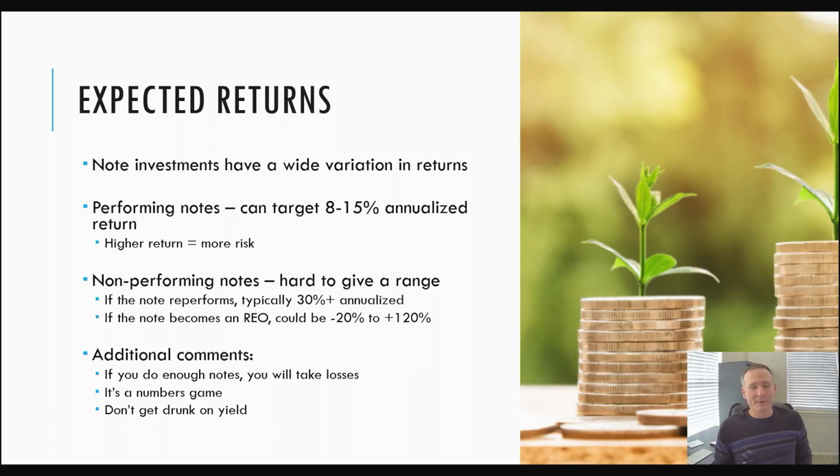Now, if you go into non-performing notes, this is where it's a crapshoot, especially when they turn into REOs. When you do non-performing and you end up with REOs, your exit is all based on the value of the property. But you don't know the true value of the property because you can't inspect the inside. So if the note becomes an REO, I've had anywhere from minus 20% returns to plus 120% returns. It's really a big crapshoot.